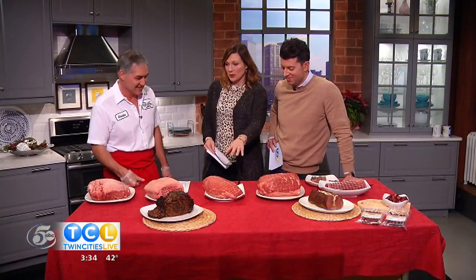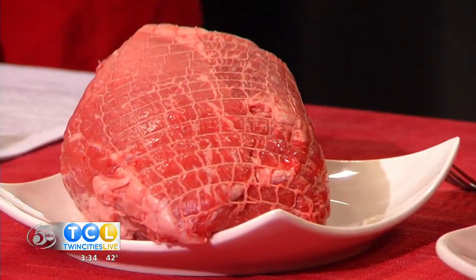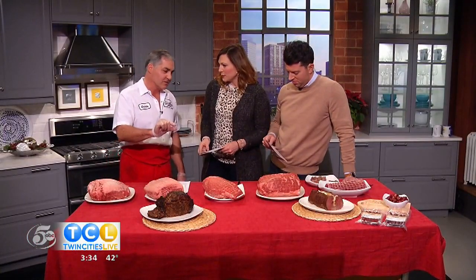So this one is more lean. I can see just by looking at it, it has a lot less fat. Yep. Okay, so what do you want to be careful of? You're worried about 130 degrees. You don't want it to dry out. Correct. Keep about a quarter of an inch of water in the pan. Okay. I like to start it with the cover off, and then 20 minutes into it, put a cover on it.